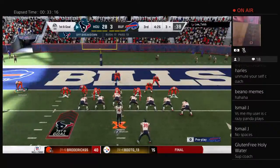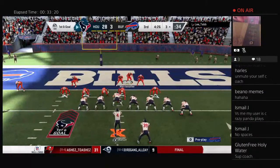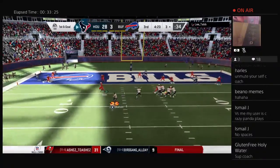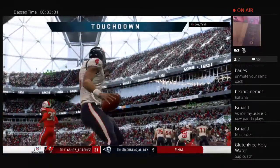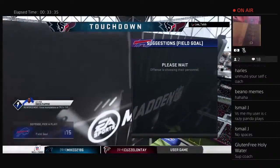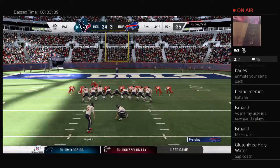2 of their 3 red zone trips so far, they've come up empty on. They'll look to reverse that trend on 2nd and goal. Now it's Watson. And this will be a touchdown. Deshaun Watson, his 2nd touchdown of the afternoon as his guys continue to put this one out of reach.